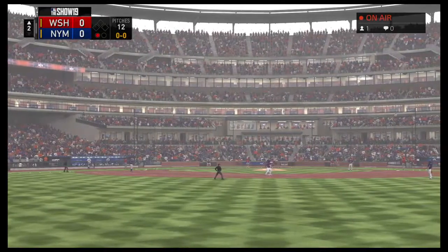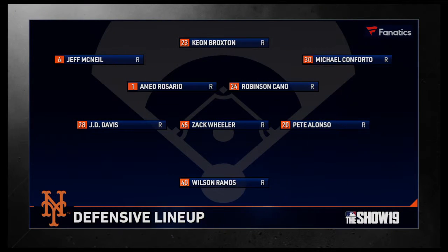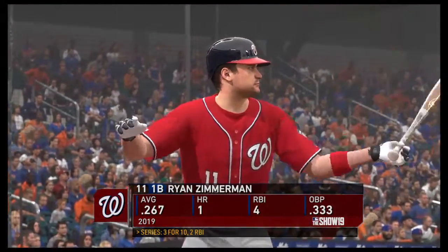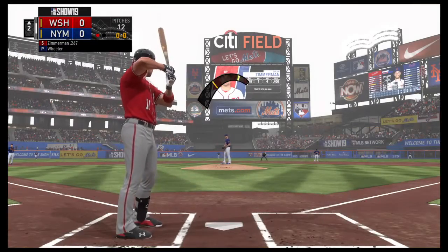Here's the defensive alignment for the New York Metropolitans. And let's focus on Wilson Ramos. He's an absolute brick wall behind the plate. And if you miss middle over the heart of the plate, he could turn it around with a 3-run bomb. Here's Ryan Zimmerman now. His career line against Wheeler. He's a .346 batter. He's also hit 3 home runs.